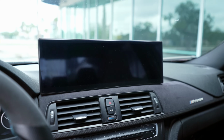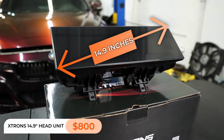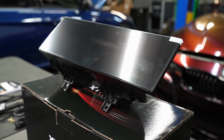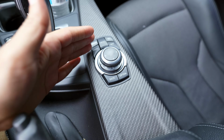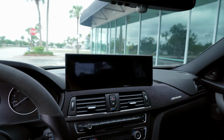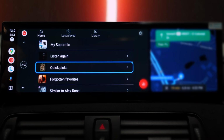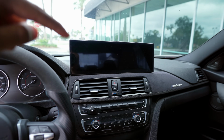Of course, this car is rocking the head unit upgrade, 14.9 inches. It has Apple CarPlay and Android Auto from a company called Extrons. We sold so many of these, maybe upwards of 500 of these units for various different models from BMW. This upgrade does it all, and it integrates with your original OEM system. So you keep your iDrive menu, options, service, and all that stuff, and you also have a dedicated Android-based UI that can support wireless Apple CarPlay and Android Auto and any apps you can normally find on the App Store on your phone. Highly recommended for older BMWs.